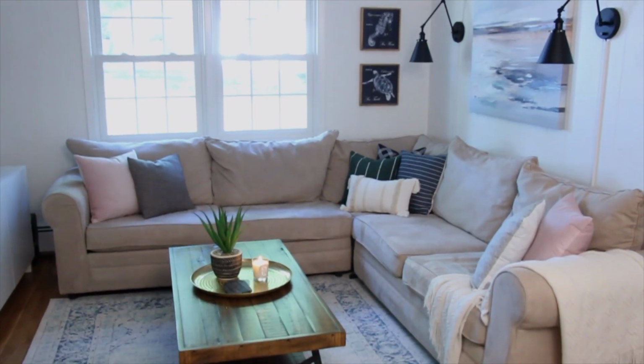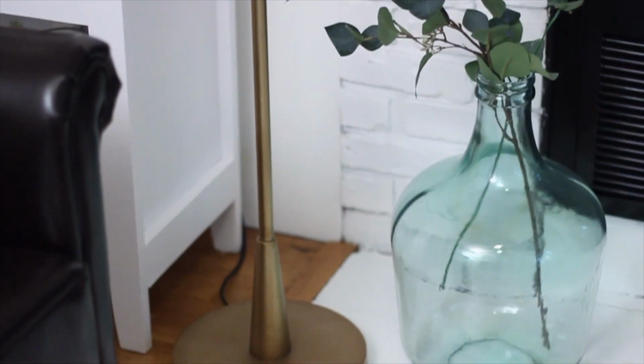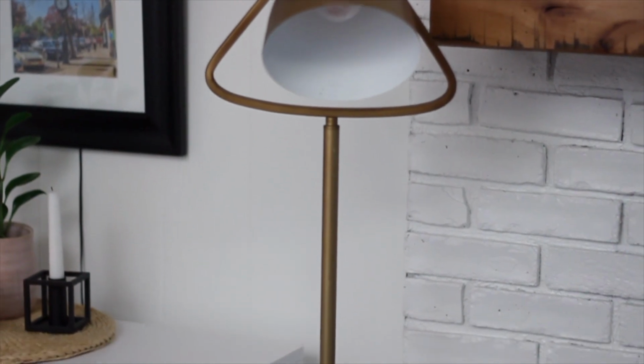So basically what I've decided the style of this room is modern coastal. I would say that my decorating style tends to lean more modern in general, but with this room we wanted to give it a subtle coastal theme just because we live near the Connecticut coast. It's something that we really enjoy.